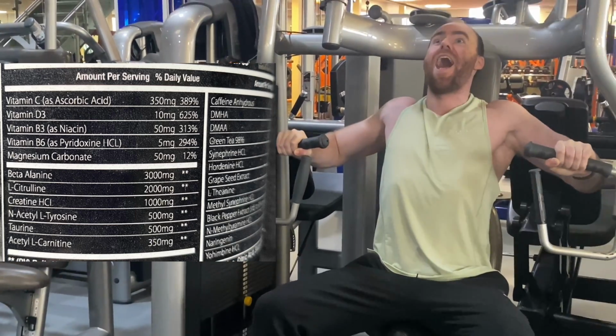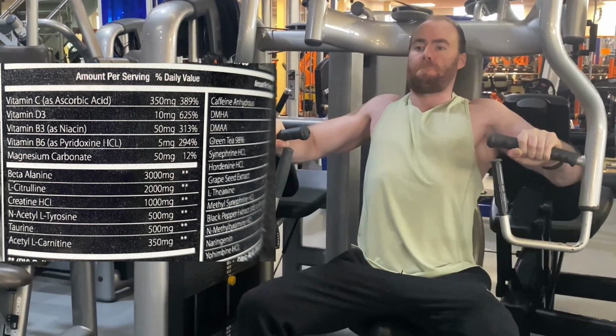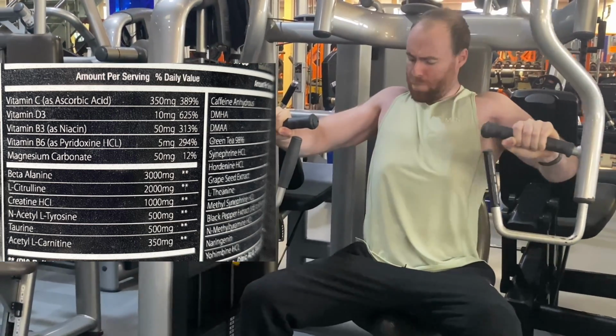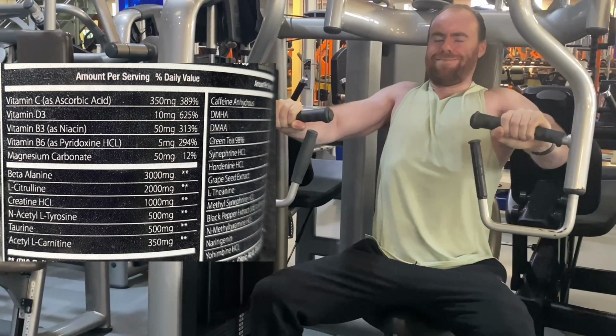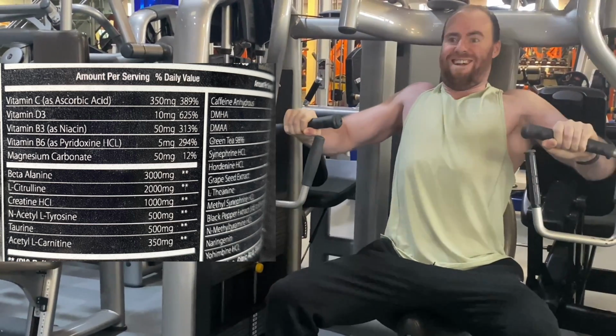Yes. Then we've got creatine HCl at 1 gram, which is a respectable dose, guys. You may be thinking, oh, it needs to be 5 grams, but because it's creatine HCl, hydrochloride, it's actually a lot more bioavailable in the system and much more easily absorbed by the body. So that's actually a good dose for power output, strength, endurance, pumps, bit of everything, really.